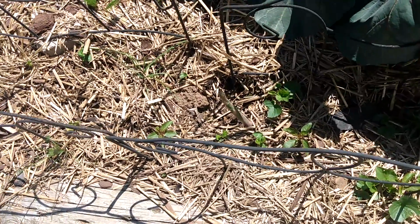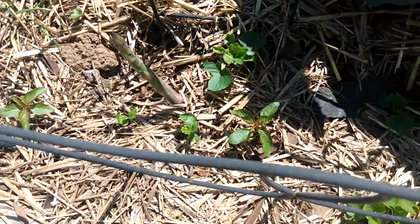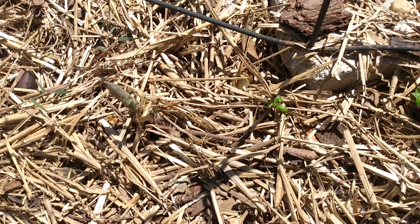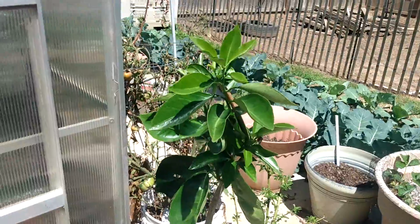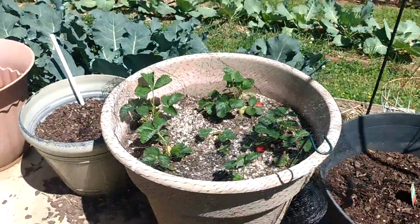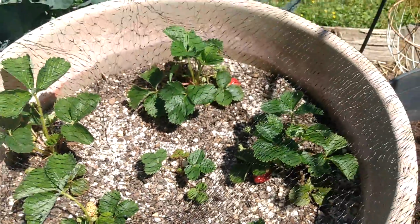and I can't tell if you can see that. I've got 1 or 2 that need to be cut this afternoon. There's another one that's coming up. Where is it? Right there. It's coming up pretty good. And there's my orange tree that's trying desperately to come back. And yep, in there, I've got a couple of strawberries that are almost ripe.